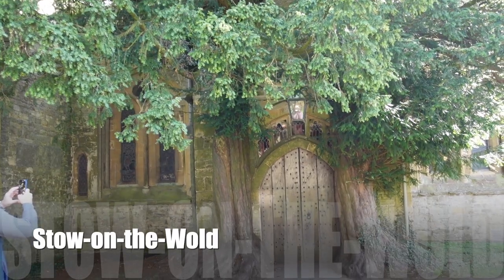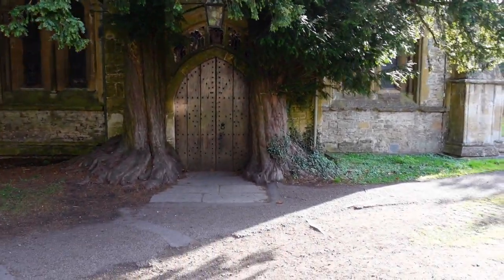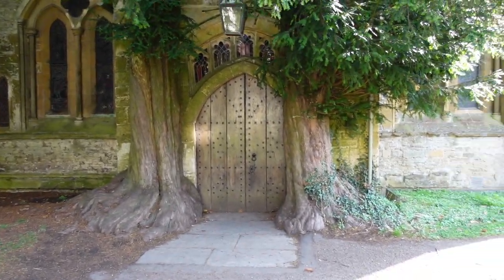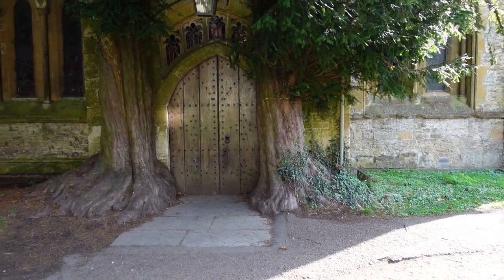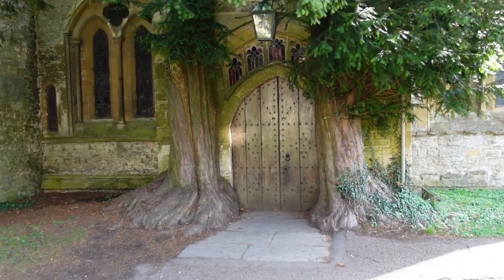We are in Stow-on-the-Wold. And look at this super cute entrance. There are trees around the entrance of the church. It's St. Edward's Church in Stow-on-the-Wold.